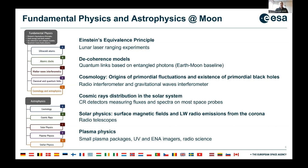In the cosmology domain, the idea is mainly to investigate the origins of primordial fluctuations and the existence of primordial black holes by using radio interferometers and gravitational wave detectors. Another important topic is cosmic ray studies, in particular cosmic ray distribution in the solar system. Here, the idea is to place cosmic ray detectors measuring fluxes and spectra on most of the space probes going out there.